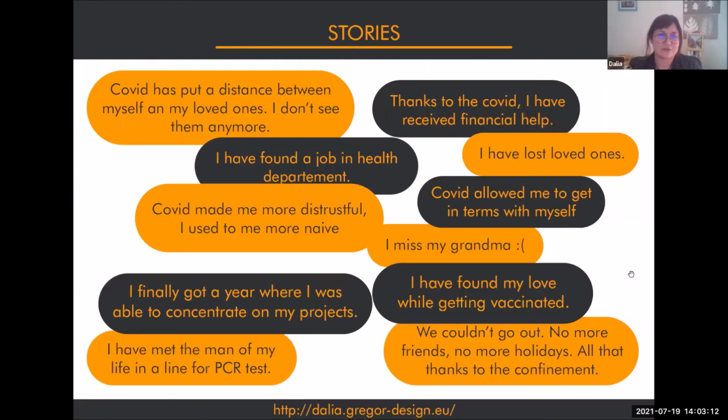So here you can read a few of the interesting fragments from the lives of people that contributed. Some were positive, some more negative. Some people were confronted with loss, some have found love. Some have seen their lives evolve, but some just felt alone.